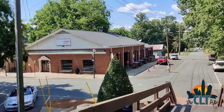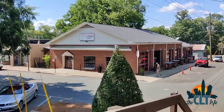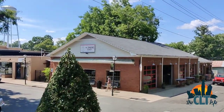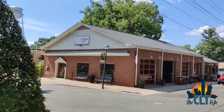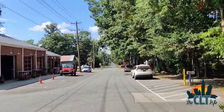All right, and another popular destination. Again, I feel like I'm saying this about every restaurant and every place down here, but I'll tell you what, Waxhaw is a great place to come if you want to eat, if you want to drink, if you want to shop. So I certainly cannot wait until we can get back to normal times once it's safe to do so.